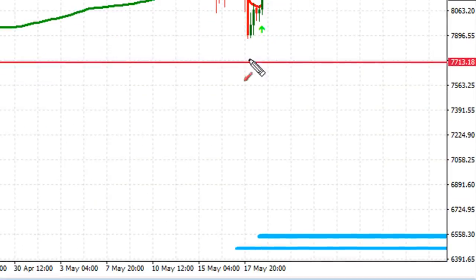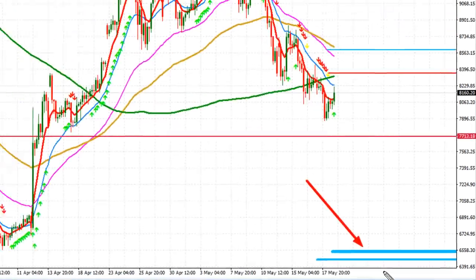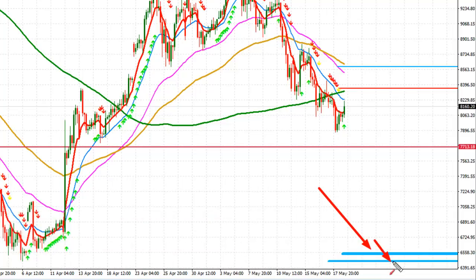Now, also, you can see the levels underneath, these blue market profile levels, which means there's been quite a lot of buying at that place. That means if Bitcoin comes down to those levels at 6,550 to 6,400, those are the levels which will most likely bring in buyers into the action here, and we might see a potential bounce off those levels. So those are very interesting levels to keep an eye on in case we see a test of those levels in the near future.